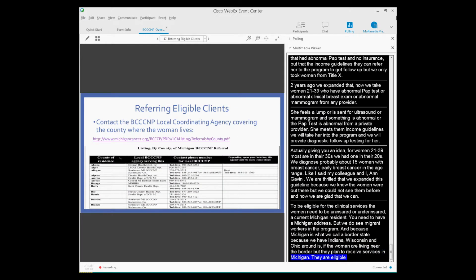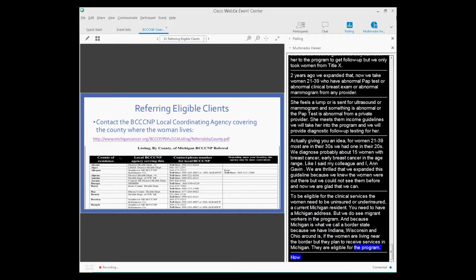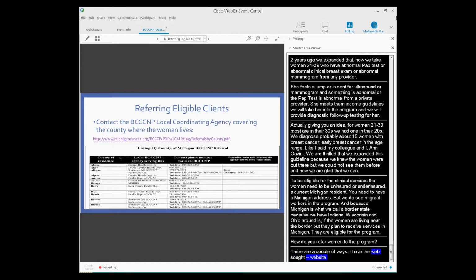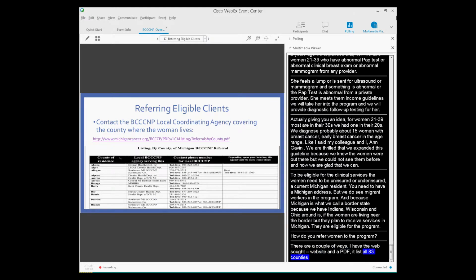So how do you refer women to the program? Well, we have a couple of ways of doing that. I have our website listed here, and I have a screenshot of a PDF document that you can download and print off. It lists all 83 counties in Michigan, and then it also lists the coordinating breast and cervical agency. So one of those 15 agencies will cover 83 counties.